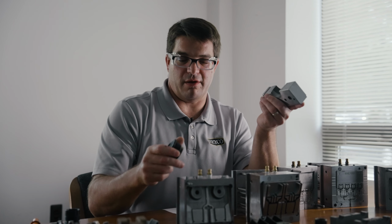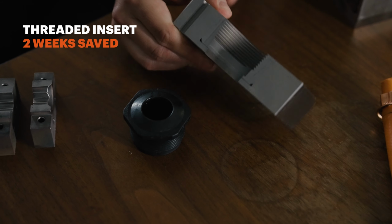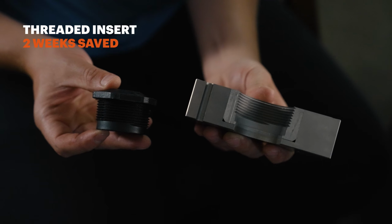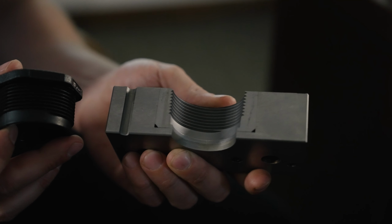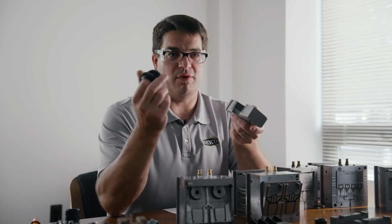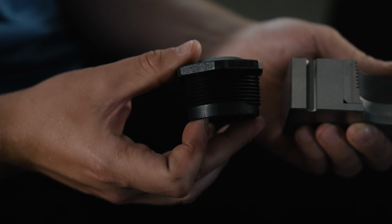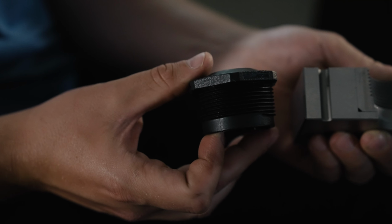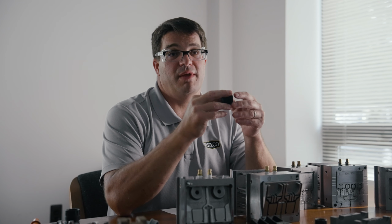This particular part here is an internally and externally threaded component. We needed to make a change to the external threading and printed an insert on the Mantle machine. The thread detail is very crisp, very clean. We didn't have to do anything, and then we were able to put it in the mold and run parts that are fully functional, gauge properly, and seal on the threads. It was an easy 2-week savings over conventionally making this part.